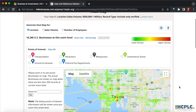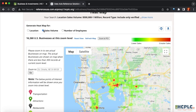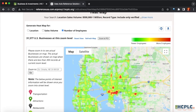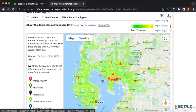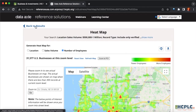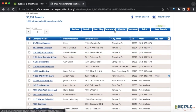And we'll go back. You also have these options up here. There's our sales volume again, and then number of employees, also an option. Where are the larger employers? And you can download this map just as it is and put that right into a report if you like. So you just hit the download button and you'll get an image file of that map. I'm going to show you just a few more things that you may want to take a look at. So that was the heat map.